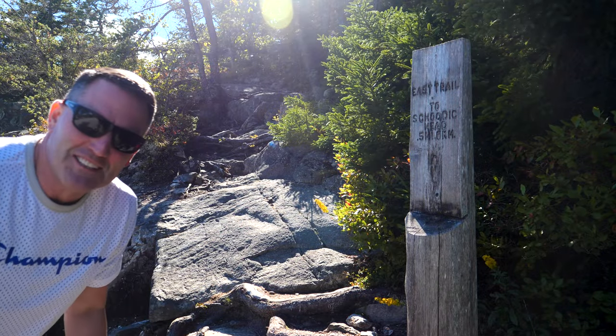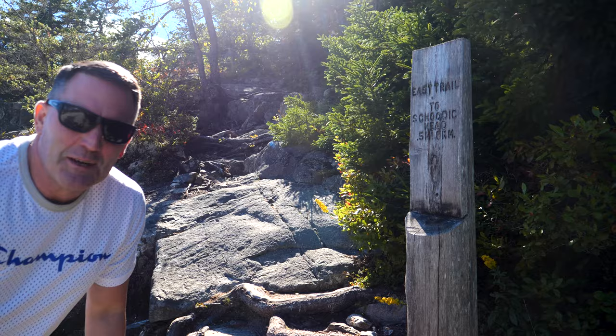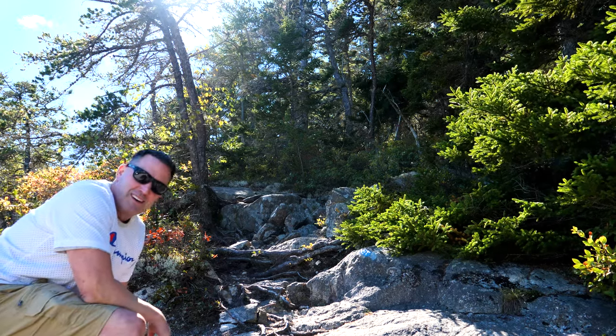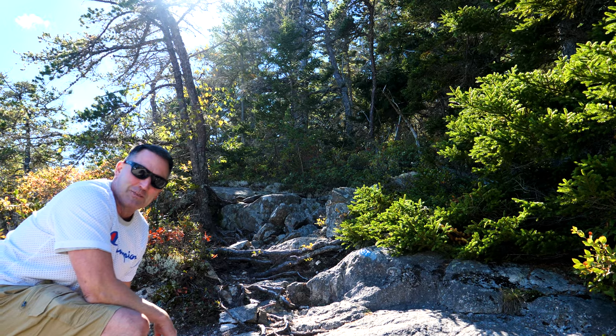First trail of the day. This is the East Trail. It's going to take us up the east face of Schoodic Head. And as I've been told, it's going to require a little scrambling as well.